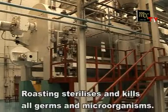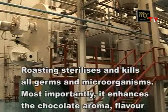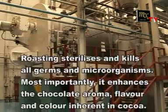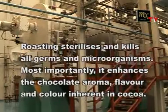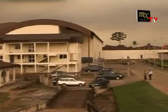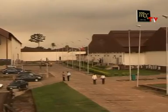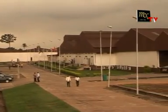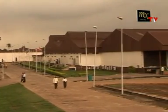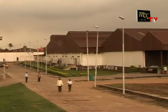Roasting sterilizes and kills all germs and microorganisms. Most importantly, it enhances the chocolate aroma, flavor, and color inherent in cocoa. The aroma from nib roasting is what the layman outside smells in the air when passing by a cocoa processing factory and concludes that chocolate or a particular beverage is ready for consumption.